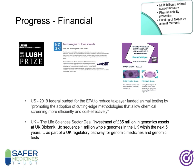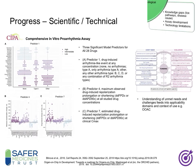In terms of progress around scientific and technical, this is data that was taken from the CiPA pro-arrhythmia assay work that's been done with the FDA. And this is just showing you, when we talked about limitations, that in this case there were seven predictors that they looked at using stem cell-derived cardiomyocytes and in silico modelling. Three of those were the ones that came out that could be used as markers, or a fingerprint, for a drug. So this was used in 28 different drugs. So here we're saying that only three of those seven could be used, but at least it's given you the context of use of that assay. And likewise for the organ-on-a-chip type things, it's understanding what the challenges are and where the technologies can be used, in which applicability domains they can be used.